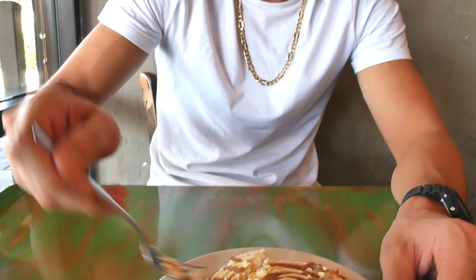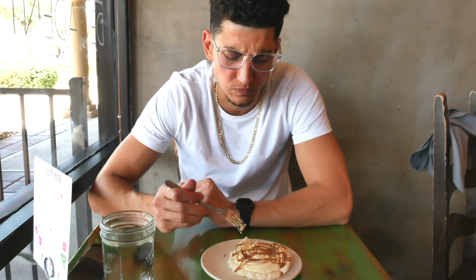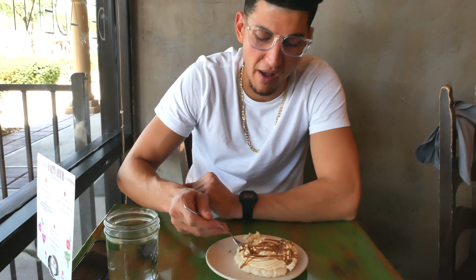But let's take a bite of this sugar cookie. Look at that. I just want to try this frosting first. Oh my gosh. All those things I said about being full, nah, I'm good.